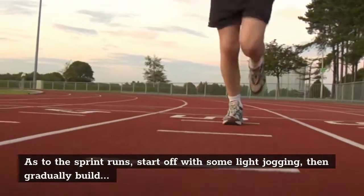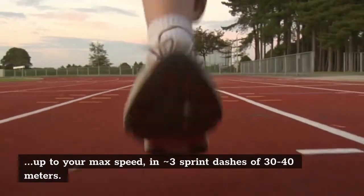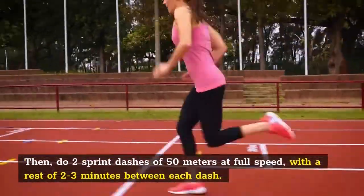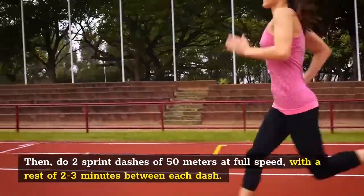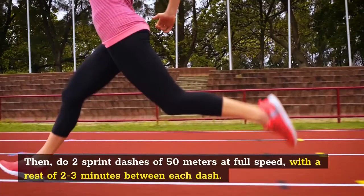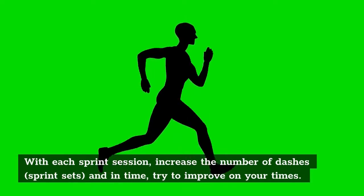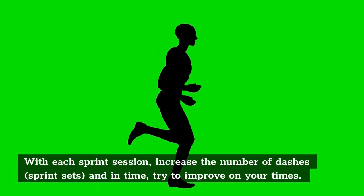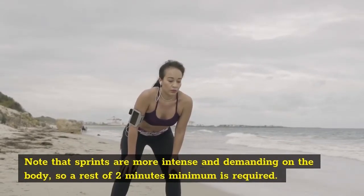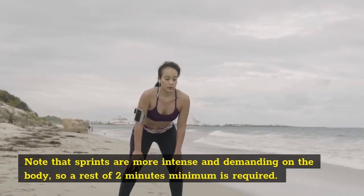As to the sprint runs, start off with some light jogging, then gradually build up to your maximum speed in 3 sprint dashes of 30 to 40 meters. Then, do 2 sprint dashes of 50 meters at full speed, with a rest of 2 to 3 minutes between each dash. With each sprint session, increase the number of dashes, sprint sets, and in time, try to improve on your times. Note that sprints are more intense and demanding on the body, so a rest of 2 minutes minimum is required.